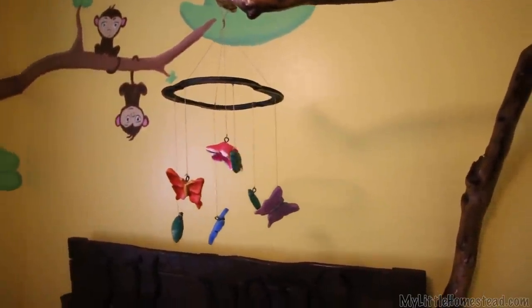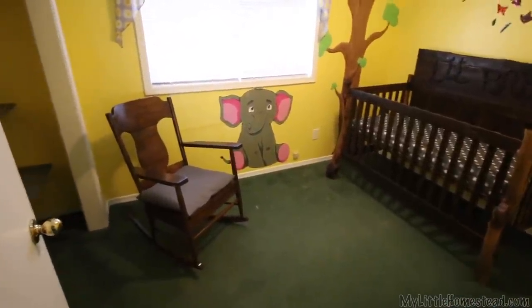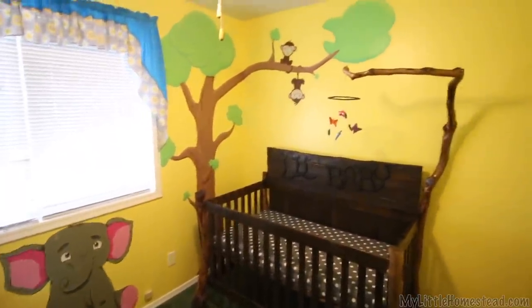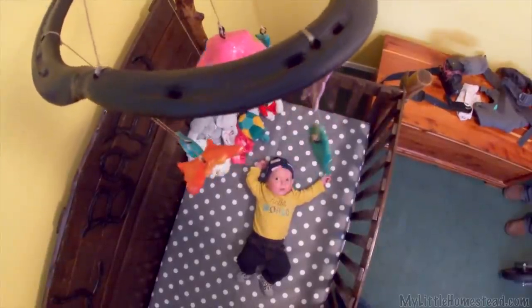The room is coming together so good with all the little art that Shay and Bree did, and the crib and the rocking chair and just all the little touches and the baby mobile. I really love it. It's so cute. You look in, and you can just see all the love and time that's been put into it already.